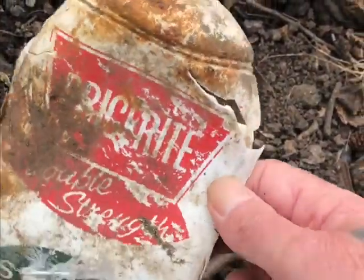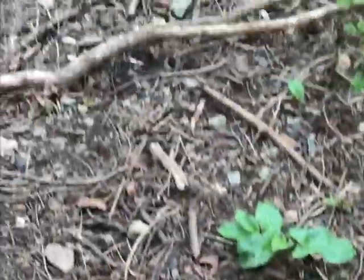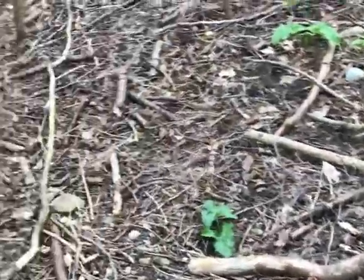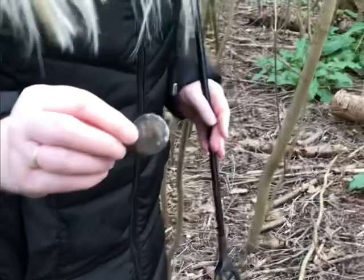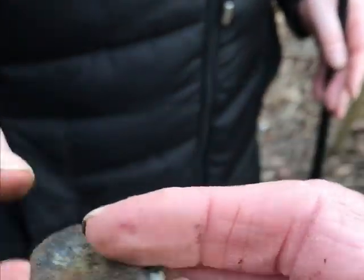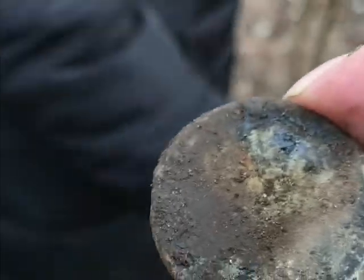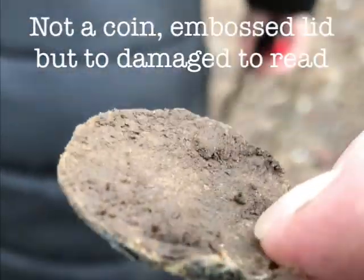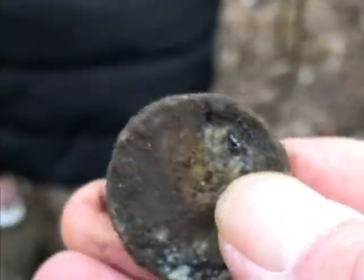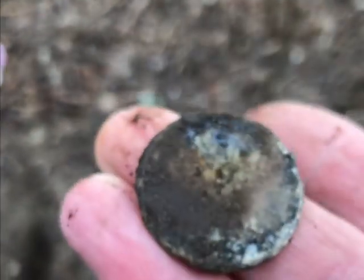I'm not sure, but I think I found another coin. Oh, Judy just says she thinks she's found another coin. Could be a lid. I've tried to bend it. Alright. We'll take it home and clean it up. Yeah, we'll take it home, but I don't think it's a coin, to be honest. But interesting. We'll have a look at that back at HQ.